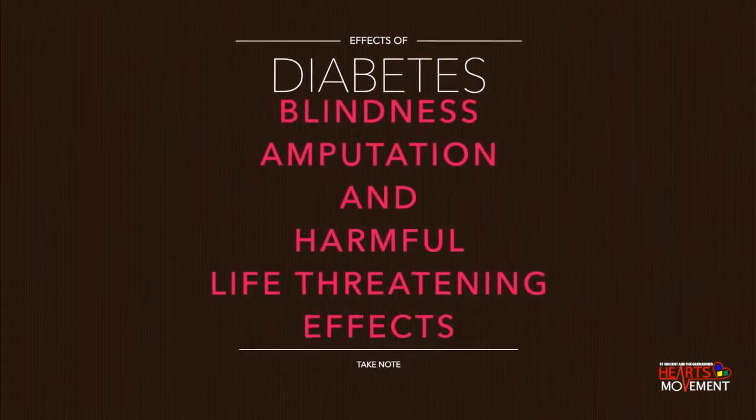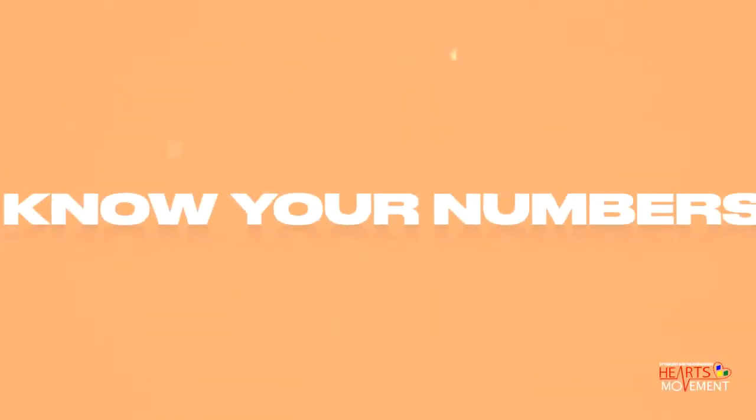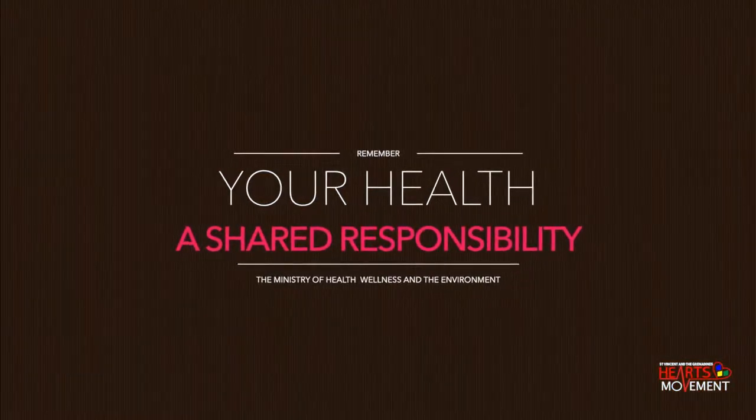Remember, diabetes can lead to blindness, amputation, and numerous harmful and life-threatening effects. Protect yourself. Know your numbers. Hearts Movement SVG reminds you to love your body and treat it right. Your health, a shared responsibility.